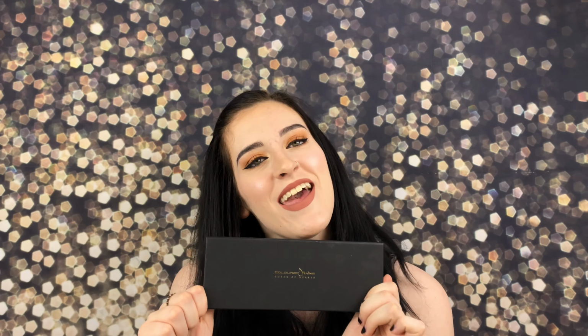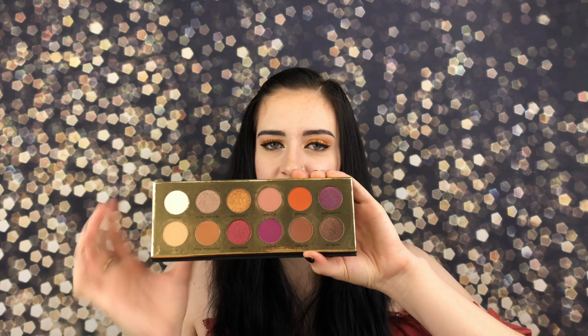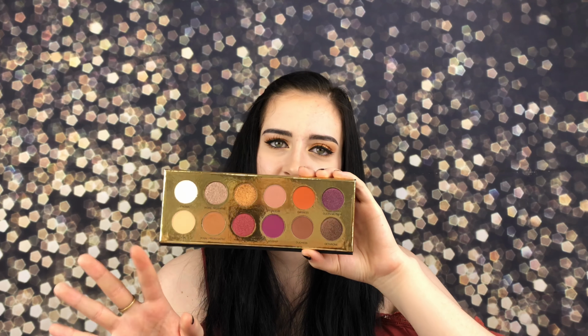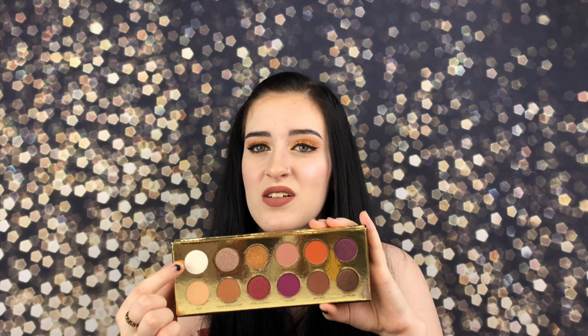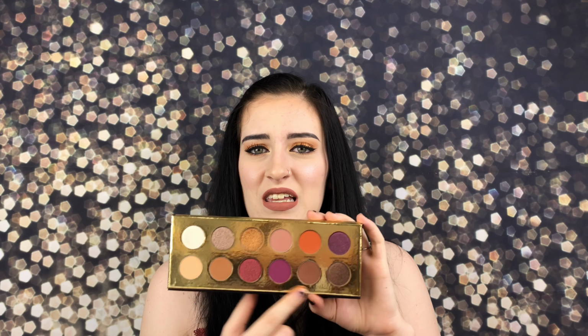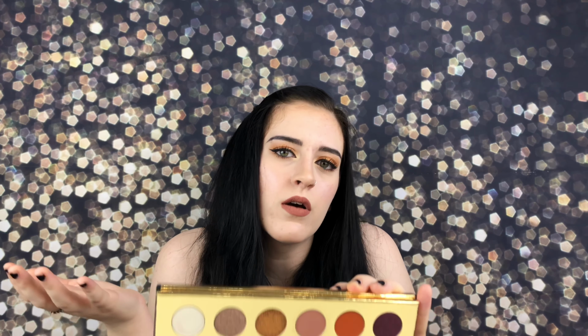Okay, next we have this Colourpop Queen of Hearts eyeshadow palette. I'm wearing it on my eyes today. It's a beautiful palette, but I don't think it's worth the money. It's a cute palette, you guys, but let's see. Five of these shades are really kind of neutral. This is just a shimmery white gold type shade. You know, that's how I feel about this palette, you guys.